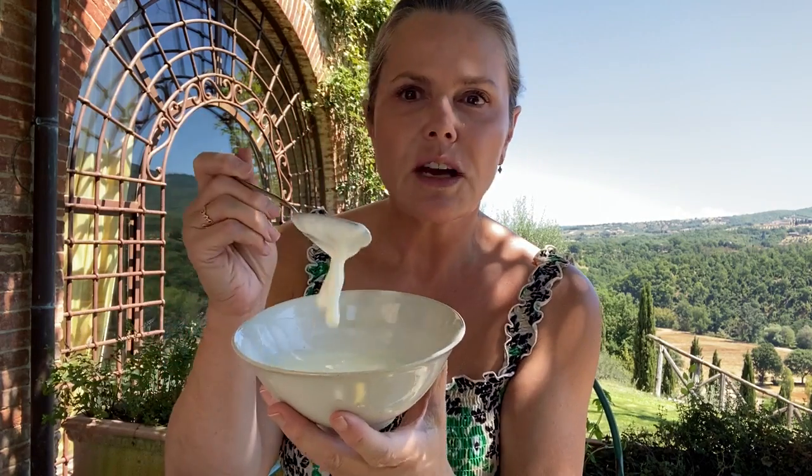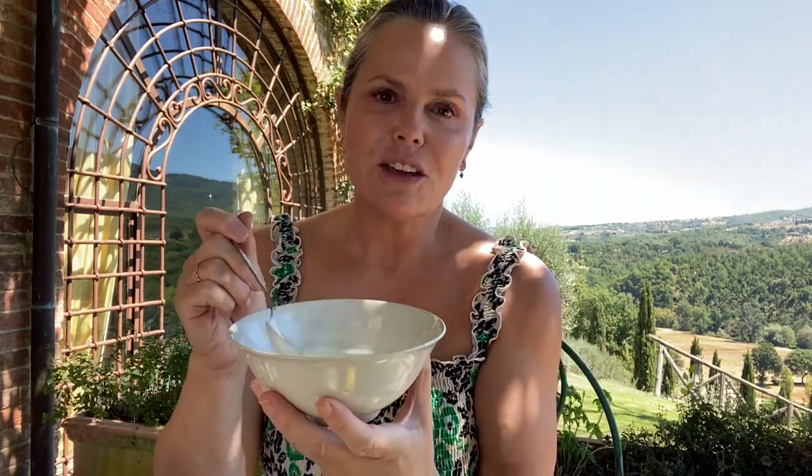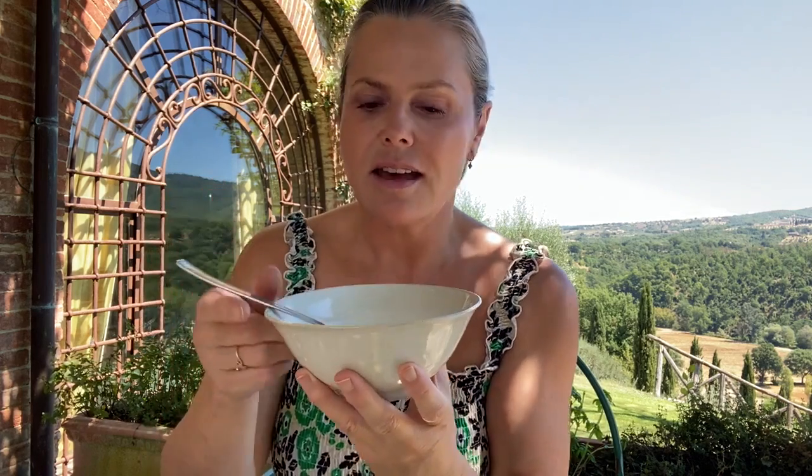So I've got 2 different types of plain yogurt that I just bought from the local supermarket, and I managed to find 3 different kinds of kefir. So I've just used a splash of each. This has got so many different beneficial bacteria in here. Just a little bit is all you need. Things like kefir are so concentrated, you just need a teaspoonful, and that's going to give you many, many beneficial gut bugs.